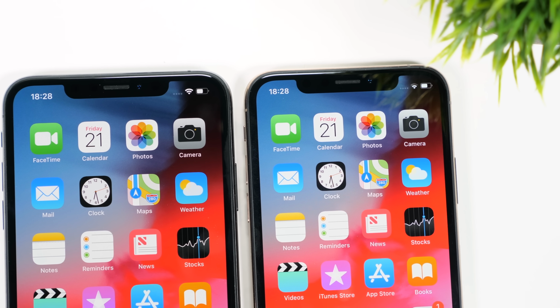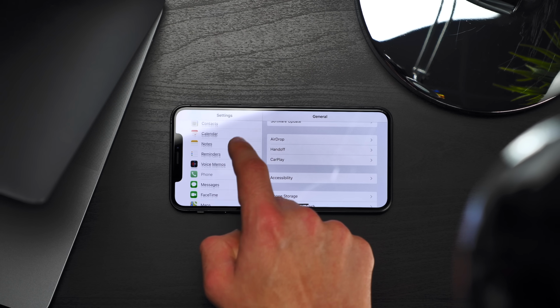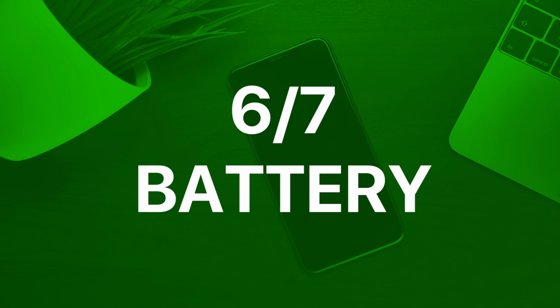But yeah, other than that, the XS Max is just a larger version of the iPhone XS with a larger display, the Plus UI, and a larger battery.